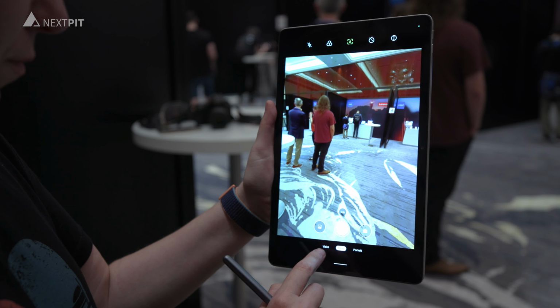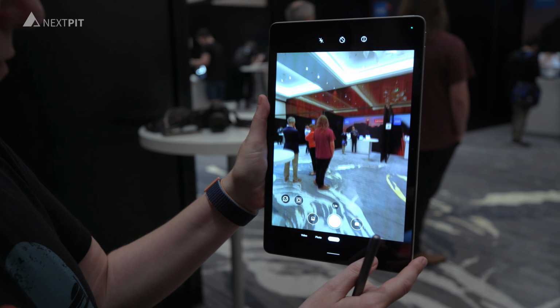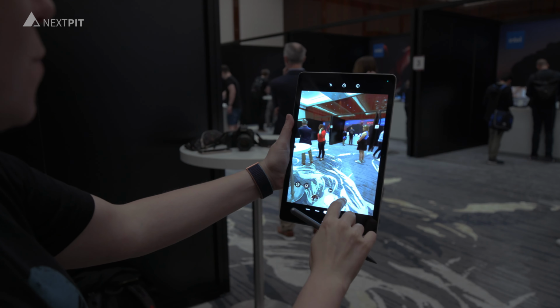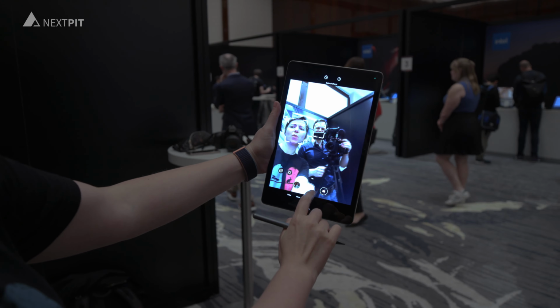In addition, both the front camera and rear camera did not impress us. If you use the device for video calls, be aware that the image quality will be directly related to the amount of light in your environment.